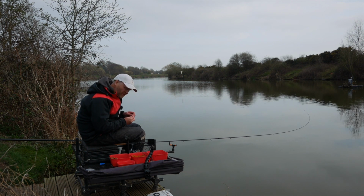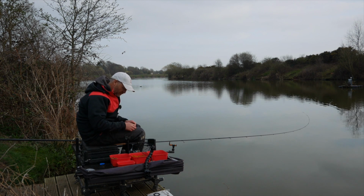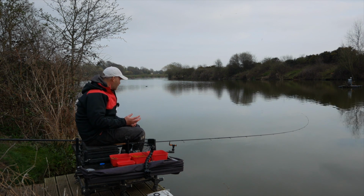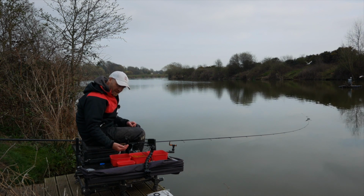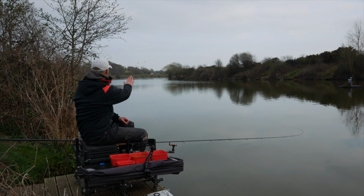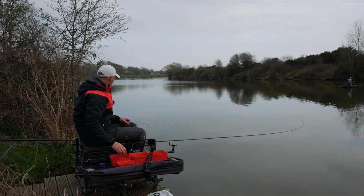What I see a lot of people do is they just lay their rod in the margin, lay the feeder in the margin and expect it to tow round. That's fantastic. But the fish in there, like I say, want some bait. So what I generally do, and what I want to get across to you today, is the need to feed. So I've got some fishery 8mm, and I'm feeding quite aggressively down the margins.